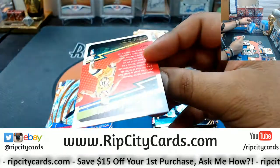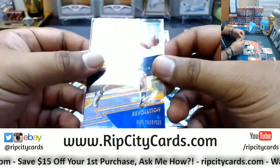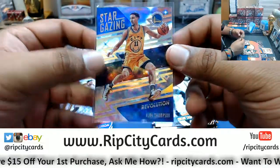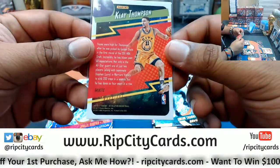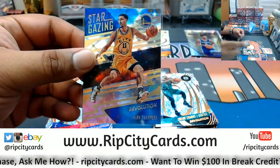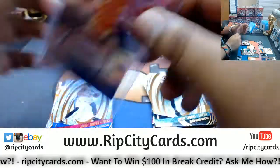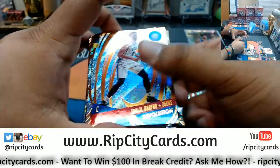Klay Thompson. That is the Galactic. That's the case hit right there. Stargazing of the Warriors, Klay Thompson, Galactic. That is nice. One of these per case. That's sick. That's what it's all about in this set. All about the patterns and variations.